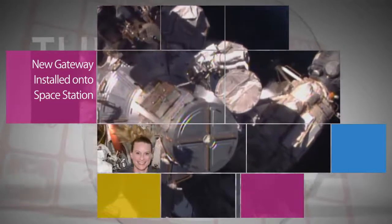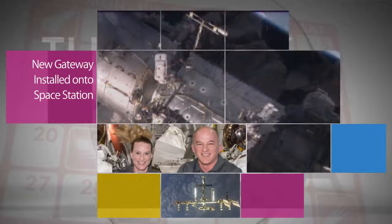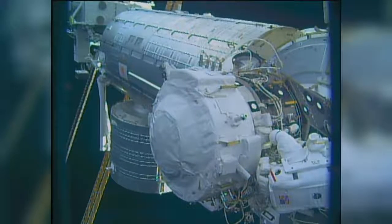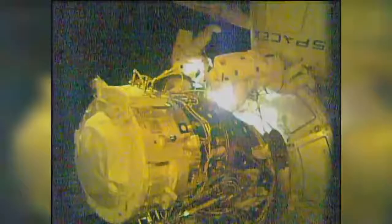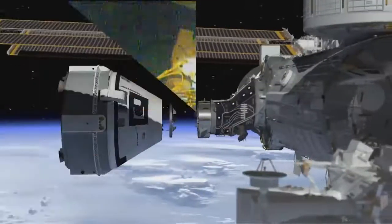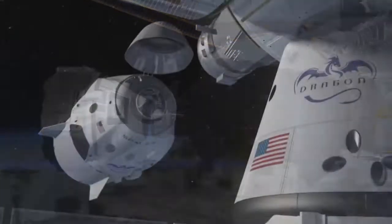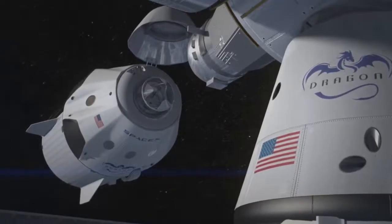Outside the International Space Station, Expedition 48 Commander Jeff Williams and flight engineer Kate Rubins of NASA installed the first of two international docking adapters onto the forward end of the station's Harmony module during a spacewalk on August 19th. And with that, we have a new port of call for the new U.S. commercial crew vehicles. The new docking port will be used by the Boeing CST-100 Starliner and SpaceX Crew Dragon commercial crew spacecraft being developed to transport U.S. astronauts to and from the station.